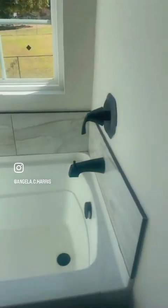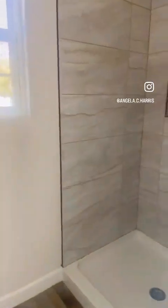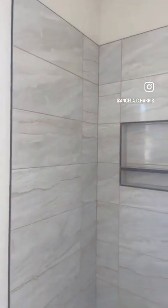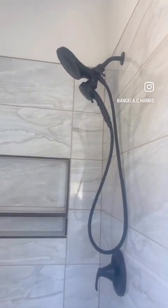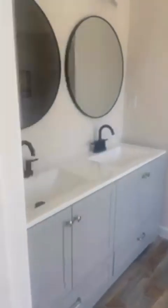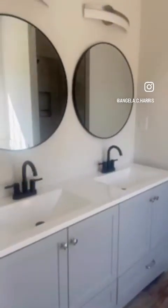Check out this tile work. Nice deep tub for soaking. Again, good tile work here. And a double shower head. Who doesn't need that? Forgot to show you the double vanities. How about that?